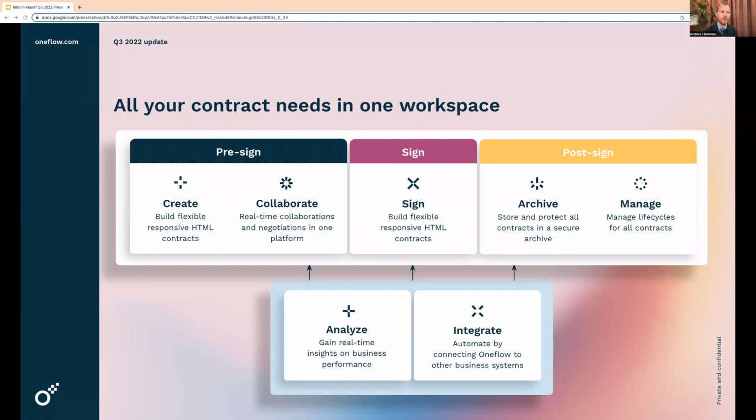So in pre-sign, you can create powerful templates. You can collaborate in real time with your counterparties. You can, of course, e-sign the contract when everything is ready. And then post-sign, you can manage your contracts in Oneflow. You can be notified on key events. You can work with the data in the contracts. And throughout this process, we analyze and give our users very powerful insight on what they can do and so on in the process.